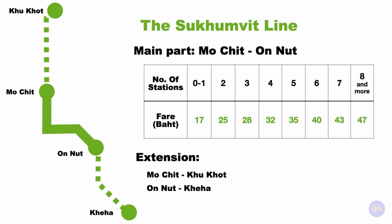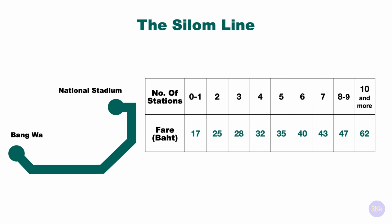Starting from 2024, the northern extension of Mochit to Kukot and the southeastern extension of An Nut to Keha are no longer free. A flat rate of 15 baht is charged for these extensions. The fares of the Silom line are almost the same as the Sukhumvit line, except that traveling for 10 stops or more is 62 baht.